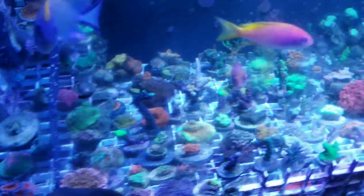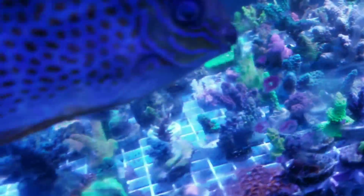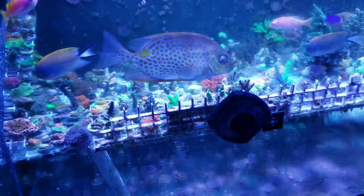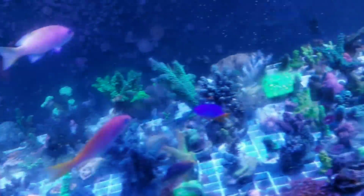Well, I did notice while you're talking there, check out this frag tank. This frag tank is for everything that's going in the new 500, correct? Correct. Which I thought, I mentioned to you, I thought you had sand in these tanks. You have absolutely no sand at all in any of your tanks.